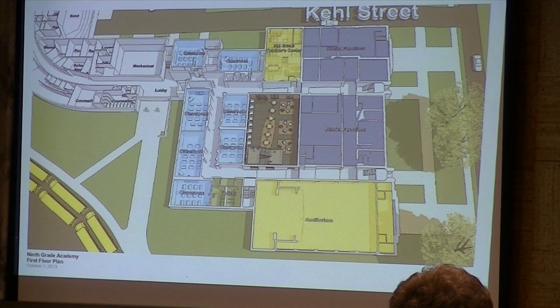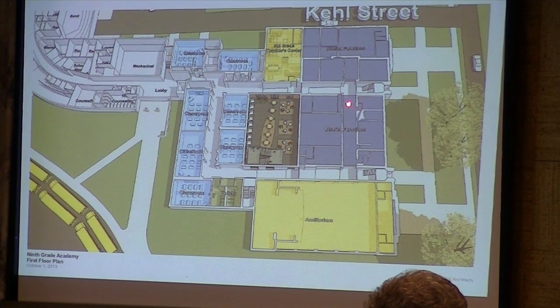So we start with the first floor. What we tried to do is capture as many classrooms as possible. I believe, and I'm doing this from memory, I apologize, about 28. It's enough to house the 9th graders in this facility. The building right now has a district IT down in this area, has some district reproduction stuff in this area, and we would be maintaining that.